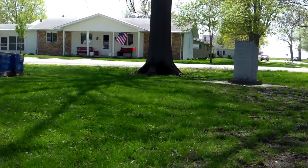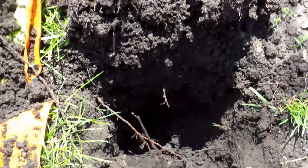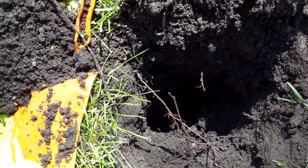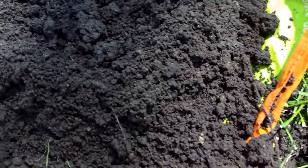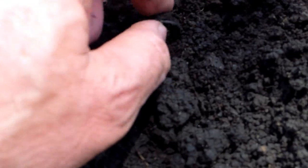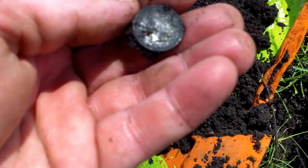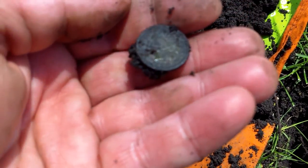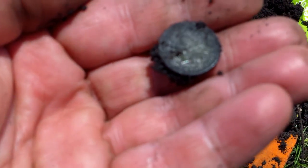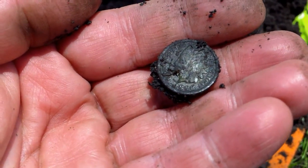Okay, just about 5 minutes after that V-nickel, I got an Indian head type signal. This one ended up being pretty deep, like 8 inches. It was an 11, 34, and out here in my dirt pile, right there, I see a penny. Yeah, it's definitely an Indian. 1888. I can see the date on it already. So a little bit older Indian head. That's pretty cool. Okay, going to keep hunting here. Get back with you.